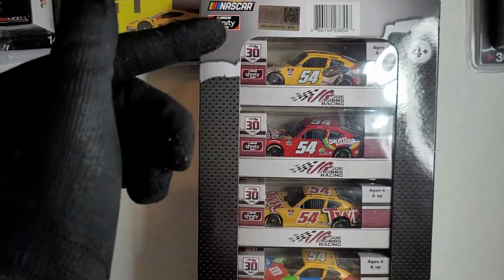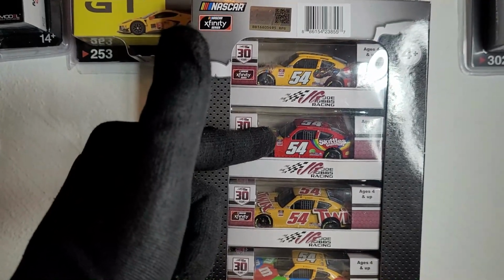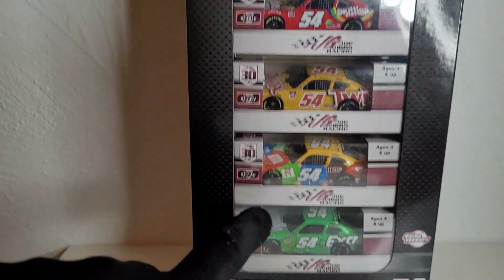A little fun fact, guys: these diecasts are actually out of order. Looking down these, we're going to look through each one: the Road America win, the Coda win, the Texas win, the Nashville win, and the Atlanta win.